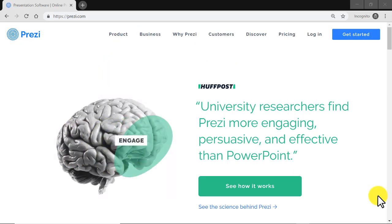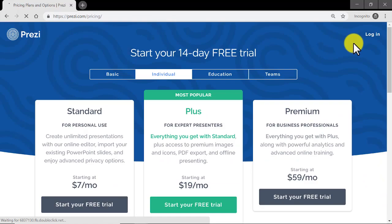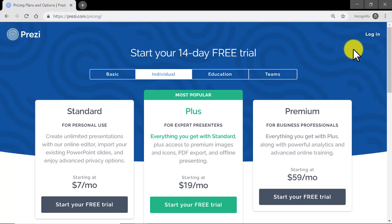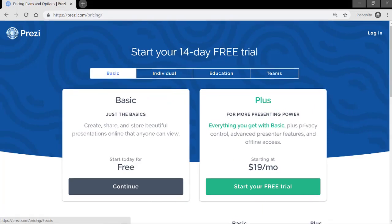From the Prezi landing page, click Get Started. You'll see three subscription options: Standard, Plus, and Premium. Although the cost of each subscription is shown as a monthly amount, you should know that you're committed to a full year if you sign up. It's not immediately clear from this landing page that there is another option. If you click Basic at the top of the screen, you'll see the other option.